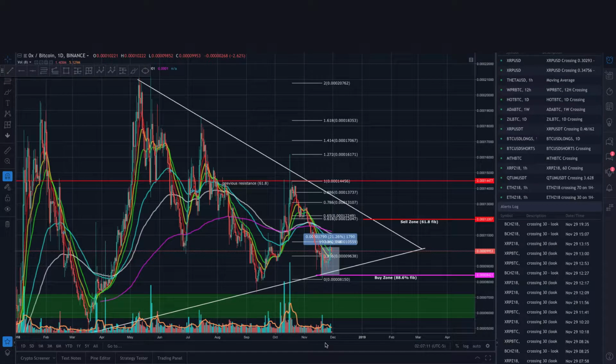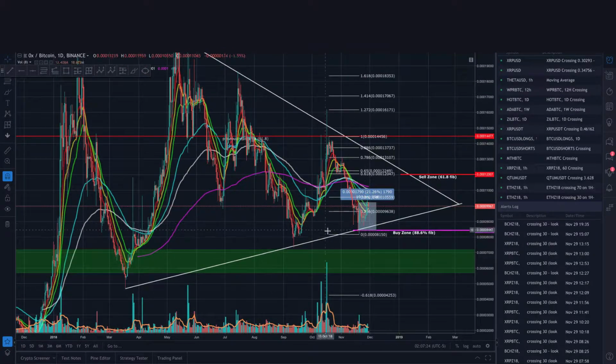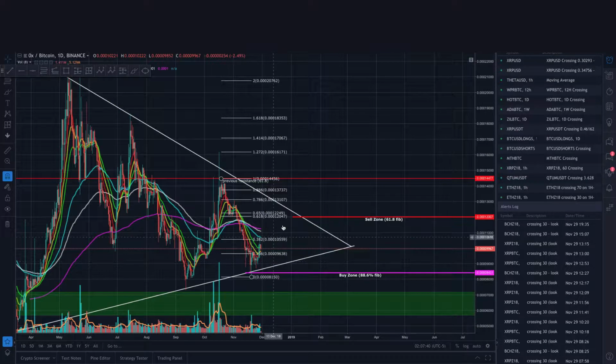ZRX, really liking ZRX because I did make this trade. I did call this trade. This was my buy zone. As you can see, it was the trend line support, and it was also the 88% fib retracement from the bottom to the top. So that was pretty cool. And now I'm up about 20%. Well, now about 17%. Still not too bad. I'll just keep this until my sell zone up here.